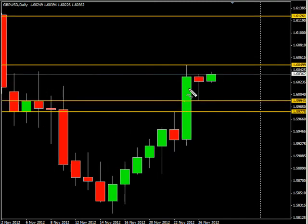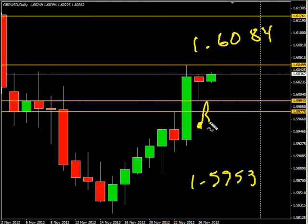Now the pound US dollar pair, this pair, look for it to potentially go as high as 160.84, possibly down to 159.53. Look for some resistance around 160.65 and look for some support around 160.00.